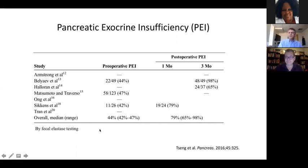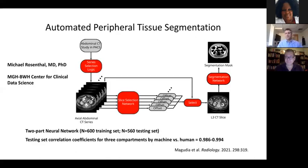But there were actually very few studies that had looked to see when someone first presents with localized disease before surgery, do those individuals have pancreatic insufficiency? And that's really the parallel that we thought would be most applicable to the mouse model work that we had seen. And what you can see here, again, these are not our studies, but by fecal elastase testing, upwards of half of patients with localized pancreas cancer seem to have pancreatic exocrine insufficiency at the time of their diagnosis. So again, mirroring a bit what we see in the mouse models.